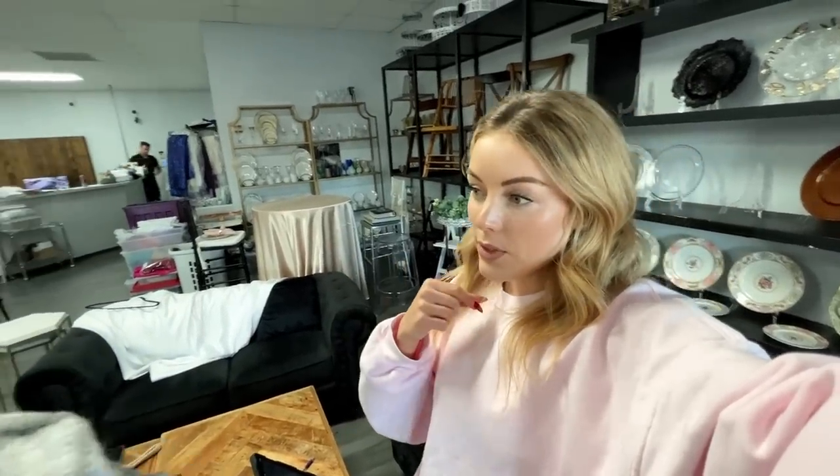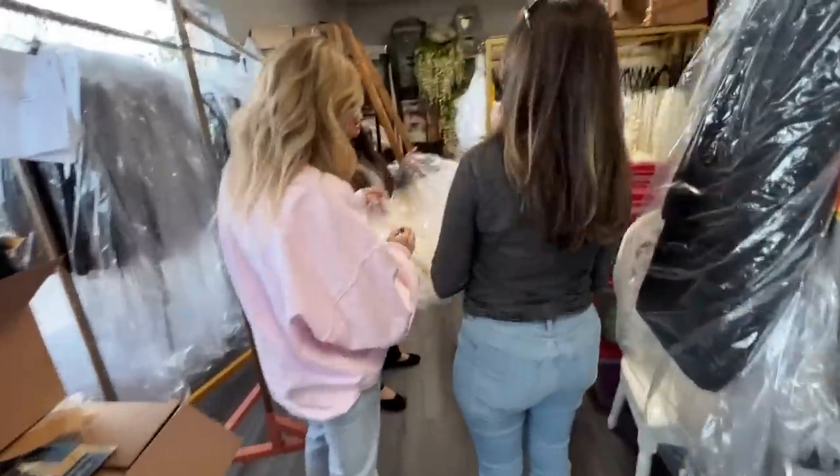All right, so we have picked all of the chairs, the tables. What else? We did pick the couch. She's getting some new couches in and they're perfect Italian, French country vibes. So she's checking the date of delivery on that, so fingers crossed. But we are going to go look at linens and drapes right now to see what will work for the table covers.